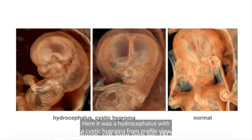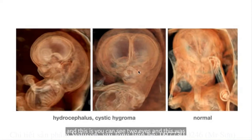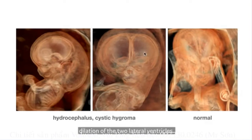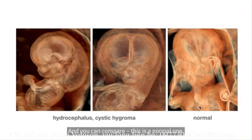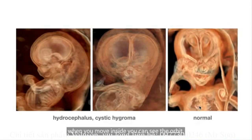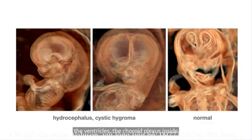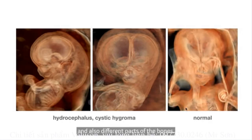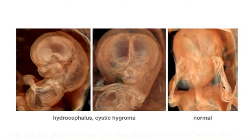And here, other case of malformation. Here it was a hydrocephalus with a cystic hygroma from a profile view, and you can see the two eyes, and this was a dilatation of the two lateral ventricles with here the two choroid plexus. And you can compare, this is a normal one, and when you move inside, you can see the orbit, you can see the lenses, the ventricle, the choroid plexus inside, and also different parts of the bones.